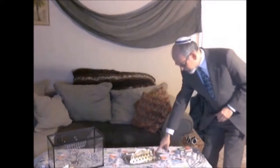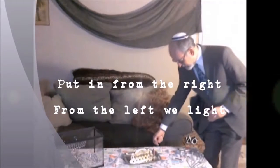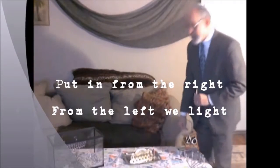Place one candle at the far right hand side of the Hanukkah menorah and then light that flame. So we put in, starting on the right hand side, 1, 2, 3, 4, and then we light in reverse order, 4, 3, 2, 1.